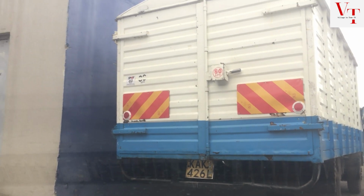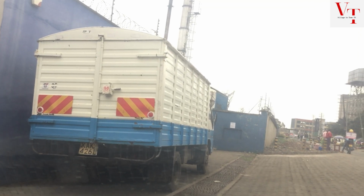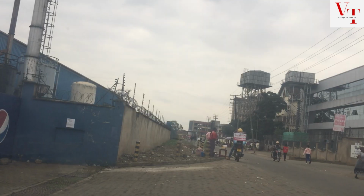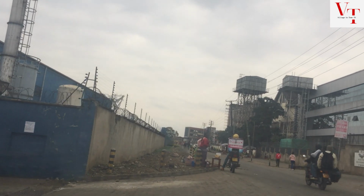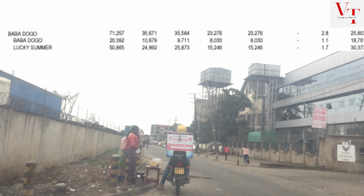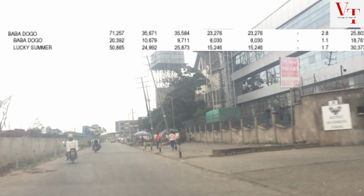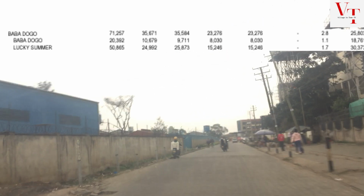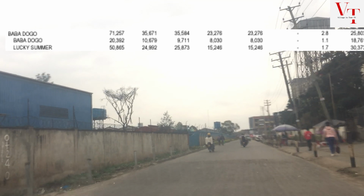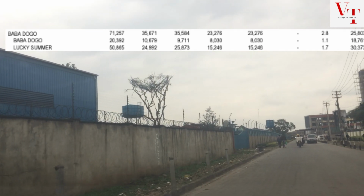Baba Dogo has a total population of 20,392 people. 10,679 are men, while 9,711 are women. Of course, the gender gap is not that big, although it's a bit abnormal, since there are 1,000 more men than women, and you know in most cases women are more than men.